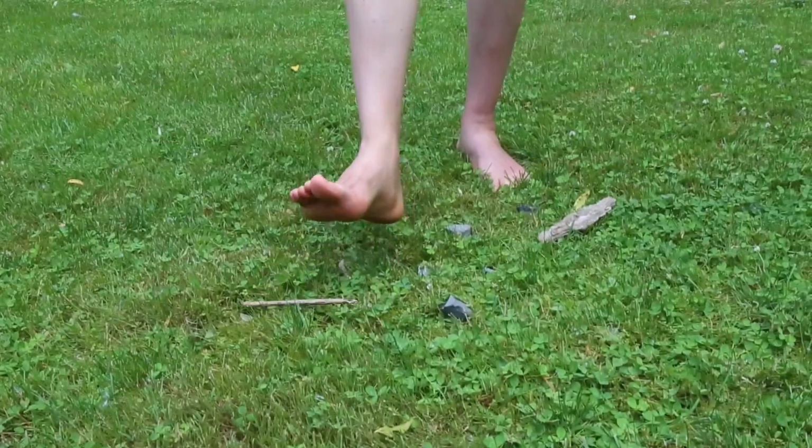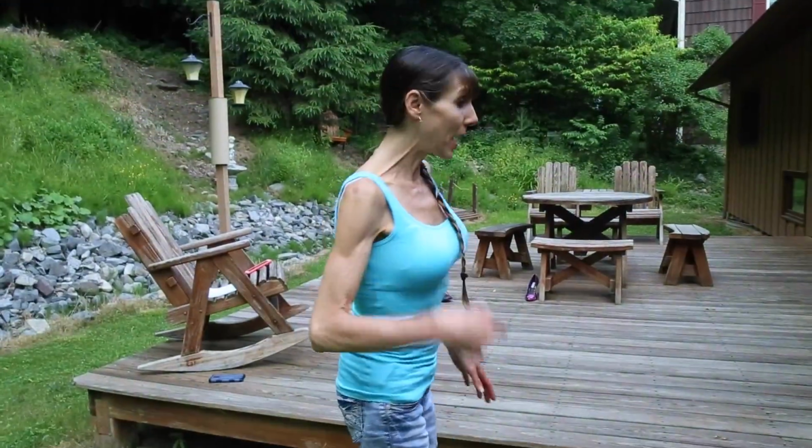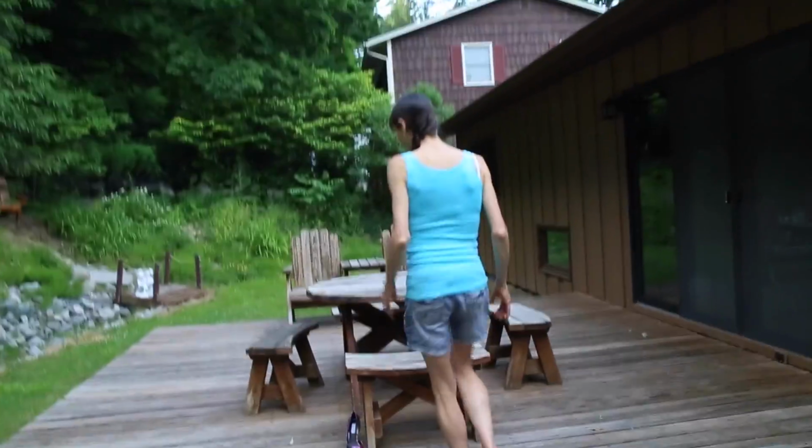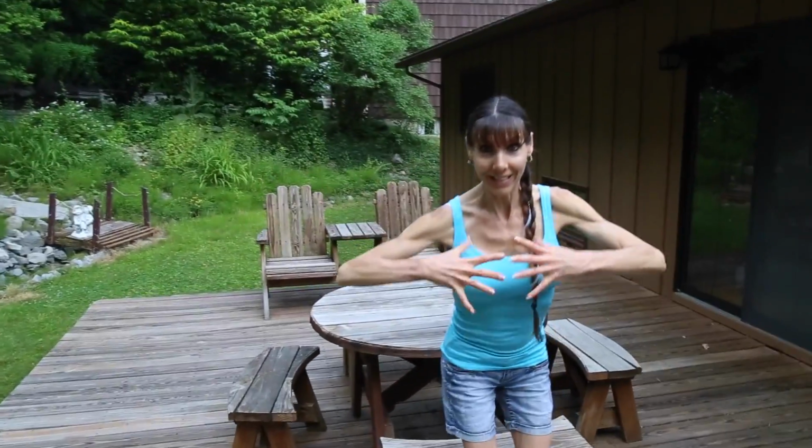And putting them down. And then do the same thing with the other foot. So come on up here, and we're going to do the next exercise called passive toe spreading. And this will help us to get our toes to start understanding what we want them to do, so that we can break them from that being so cramped.